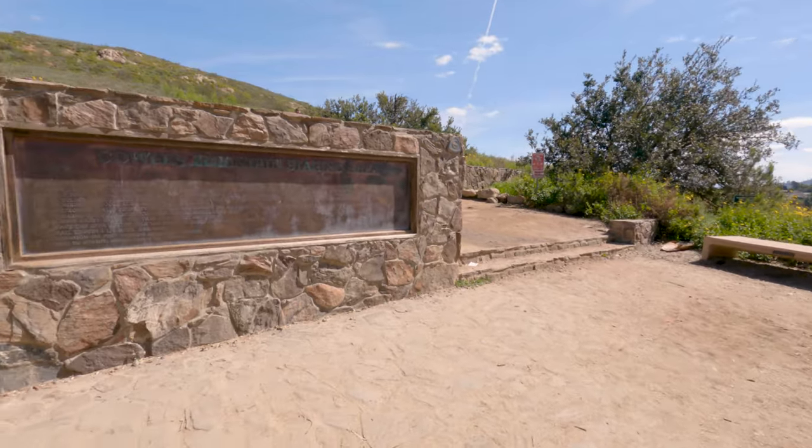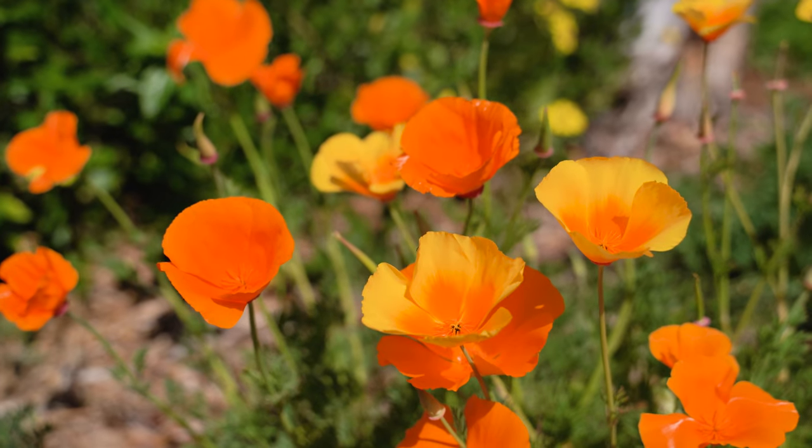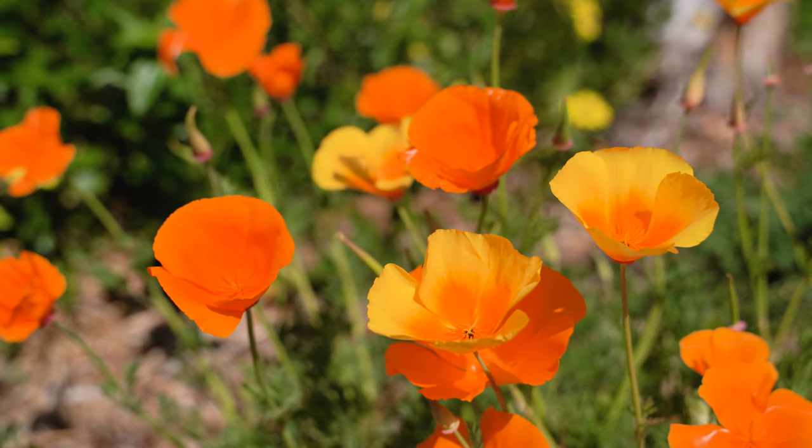As V mentioned before, this trail is pretty short. It's 3 miles round trip, but it has a very impressive 912 feet of elevation gain.